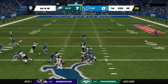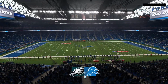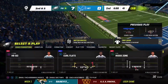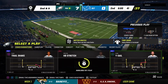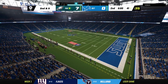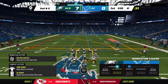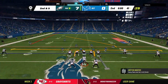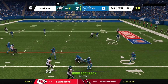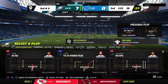They run with Sanders off the option. It's a 5-yard pickup that time on what will wind up being the final play of this first quarter. Second and 5. Hurts sets up to throw it. Sanders has it over the middle. And the tackle going to be made at the 38.